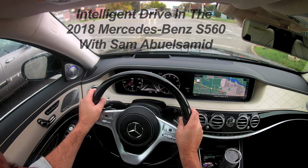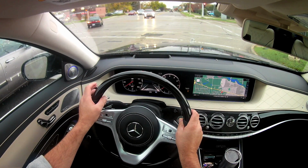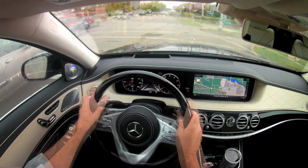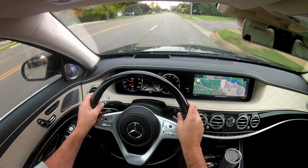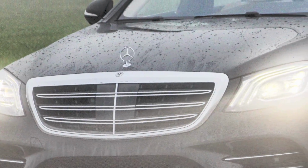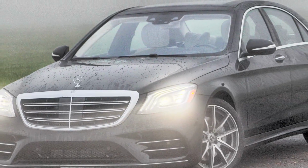This time I'm driving the updated 2018 Mercedes-Benz S-Class, in this case the S560 4Matic version, which means it's got a 4-liter twin-turbocharged V8 engine and all-wheel drive. But what's particularly interesting about this one, and the reason why Mercedes wanted me to check it out, was the updated version of the Intelligent Drive mode. Earlier this year, I tried out the 2017 E-Class, which had a previous generation version of this. This one has basically the same hardware, but with updated software, and it does some pretty interesting things.